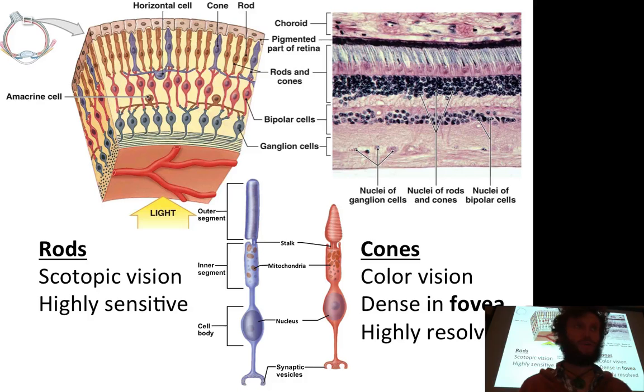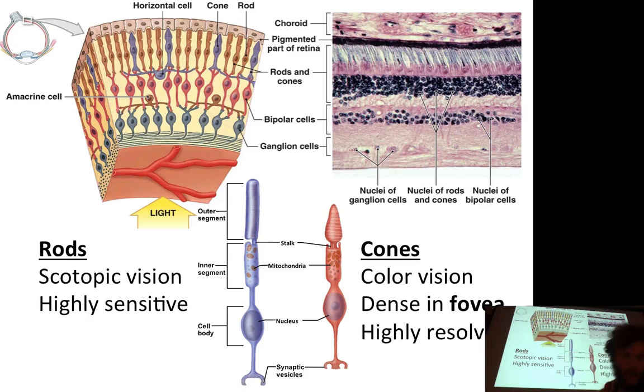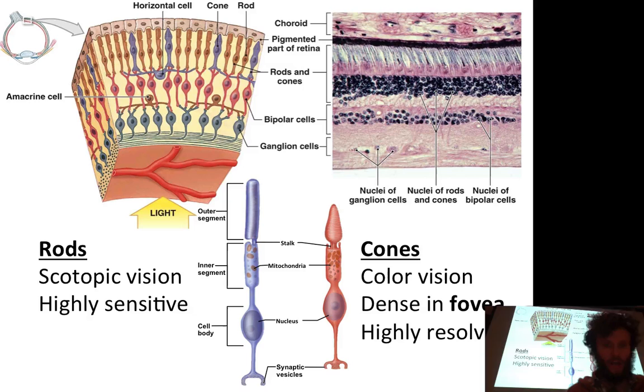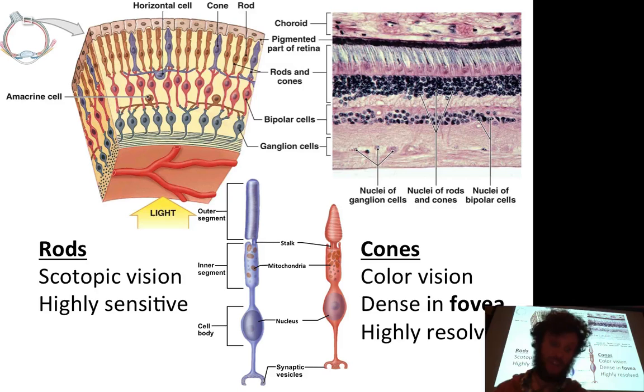Just the basic anatomy of a rod and a cone. There's basically four regions. There's the outer segment, which is where the actual photoreception happens. There's an inner segment, which is where metabolic activity is going on. There's the cell body where the nucleus is, and then there's the axonal projection with the synaptic vesicles at the end. All right.